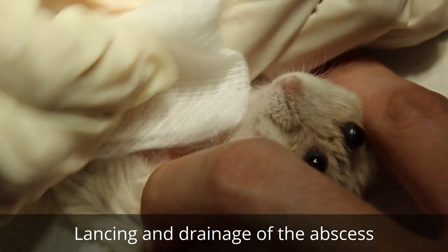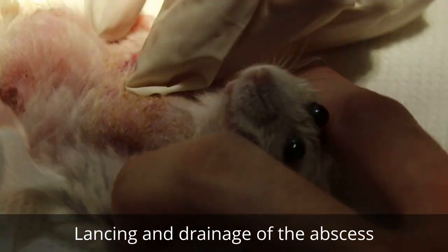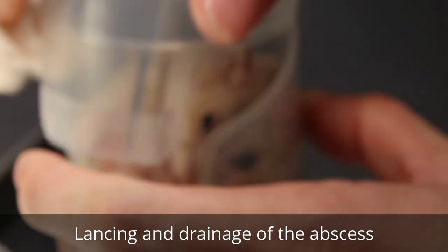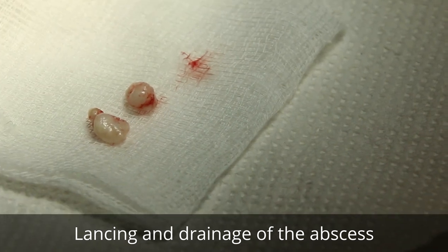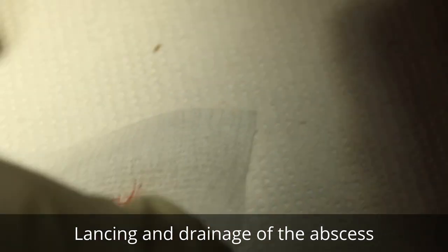Okay, put on gas again. If it's waking up, put it back in. Okay, about 1 minute again. It's the abscess, which is hardened. Not hardened, cheesy. Okay, get ready again.